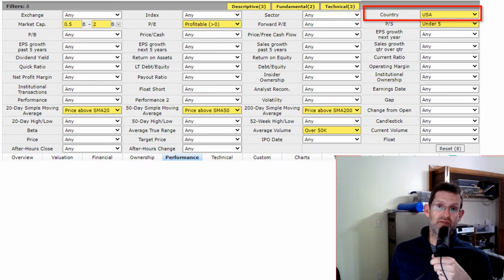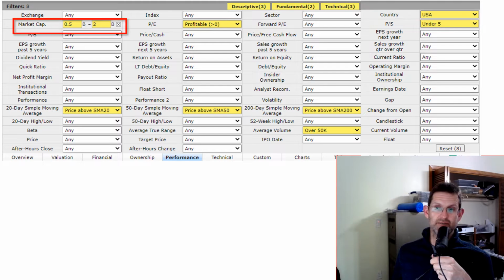So here's a view of the Finviz screener, and the yellow boxes are the fields that were active for my small cap screen. The first box I selected was I want U.S. stocks. Companies that have a market cap below 2 billion are typically not in the Russell 2000. That being said, I wanted companies that had a market cap greater than 500 million. So I don't want micro caps or penny stocks.